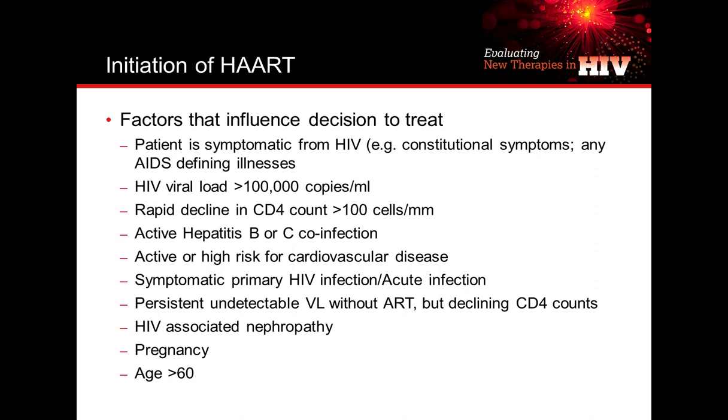People who present with very early onset HIV, primary HIV infection, acute infection, stopping the virus from progressing, from more cells from being infected, halting that whole process is beneficial. So starting these people sooner rather than later helps. Persistently undetectable viral load without antiretrovirals, these are people that we refer to as elite controllers. So their own immune system is able to control their virus. There's always been a debate about what to do with these folks. Most people would probably start them on therapy. If there's a debate, if the CD4 counts are slowly declining, that would be a person you'd be more likely to want to start sooner rather than later.